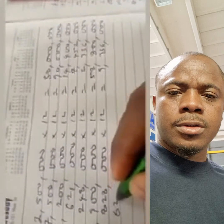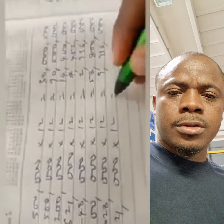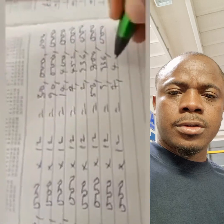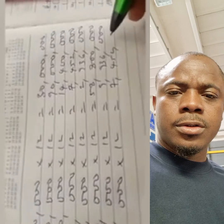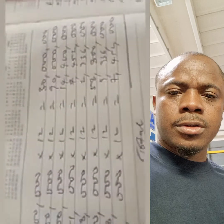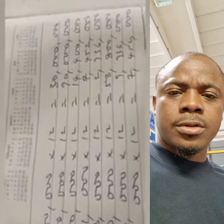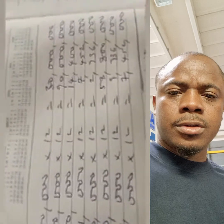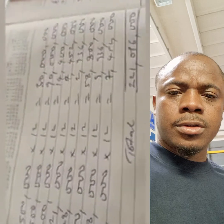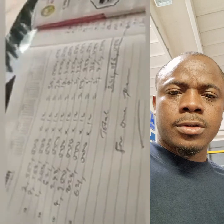Then we have a personal assistant allowance. That one is 621,000 naira. Multiply by 12, you have 7,452,000 naira. So when you total all these figures, a lawmaker in Nigeria earns annually 221,016,000 naira. When you multiply by 4, it is 884,064,000 naira. But these are people that cannot pay 62,000 minimum.